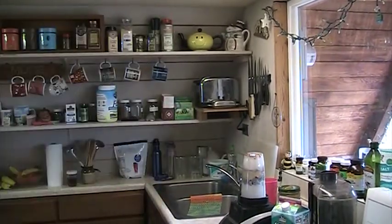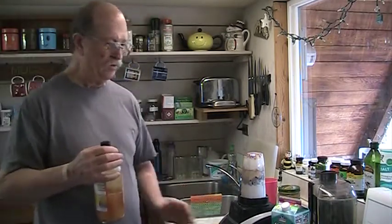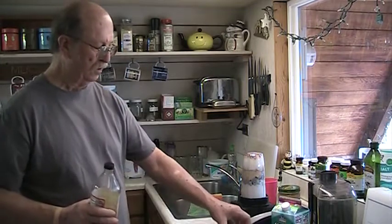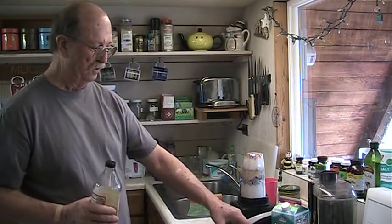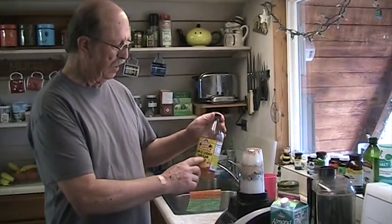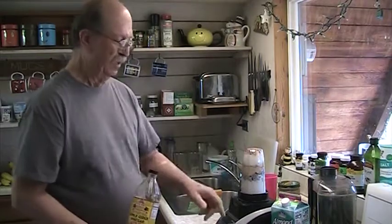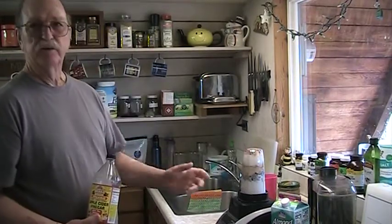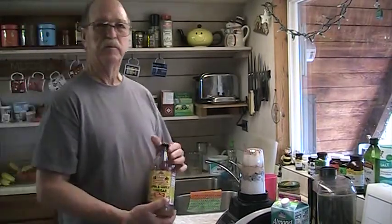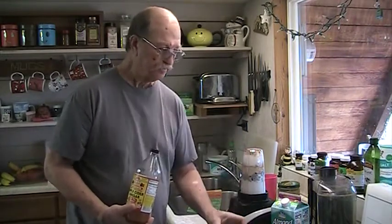And before I do the drink, I also take a glass of water. I use distilled water, but you can use regular water, your well water, whatever you want. And put a couple cupfuls of this apple cider vinegar, the stuff with the mother in it, and a little squeeze of lemon in there. First thing in the morning when I get up, I drink that.